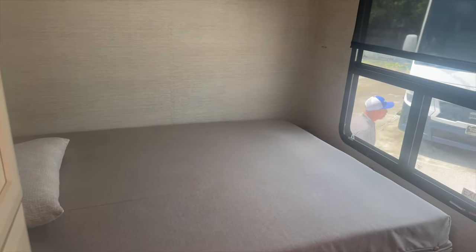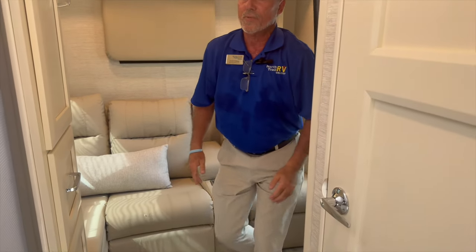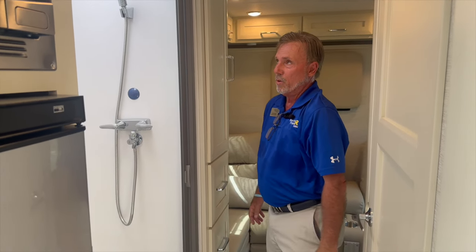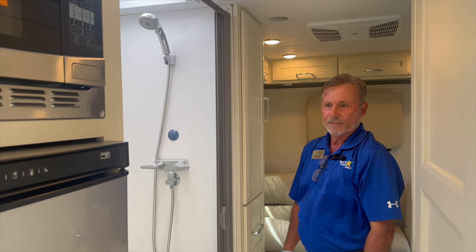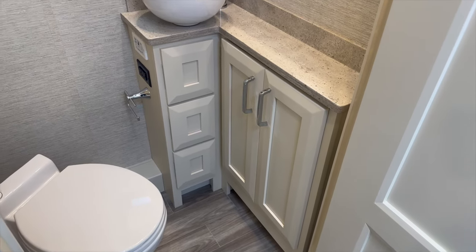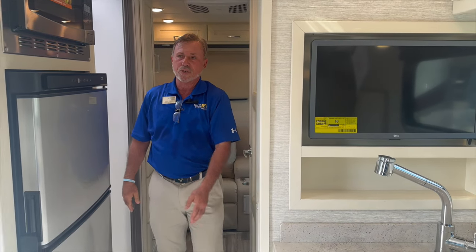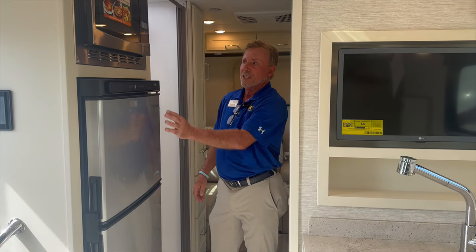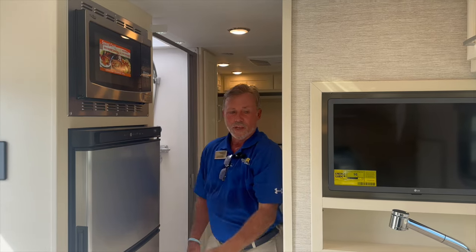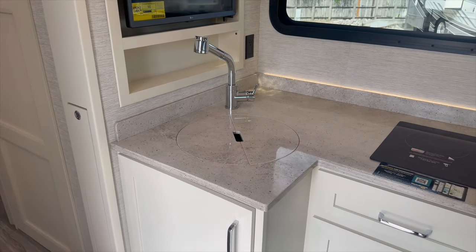Very comfortable, very roomy. Shower. The shower is very good size. So you can fit in there pretty easily. And then your toilet is on this side here. And then you got the refrigerator. So what we have here is a 12-volt refrigerator. You've got a convection microwave. And also a beautiful hardtop countertop with a cook induction.